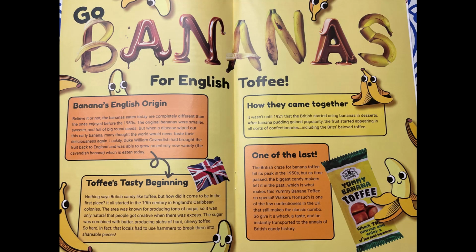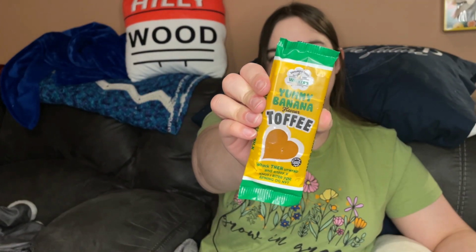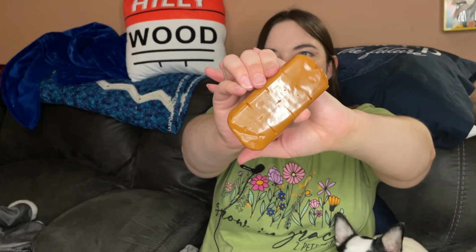The British craze for banana toffee hit its peak in the 1950s, but as time passed, the biggest candy makers left it in the past, which is what makes this yummy banana toffee so special. Walker's Nonsuch is one of the few confectioners in the UK that still makes the classic combo, so give it a whack, a taste, and be instantly transported to the annals of British candy history.